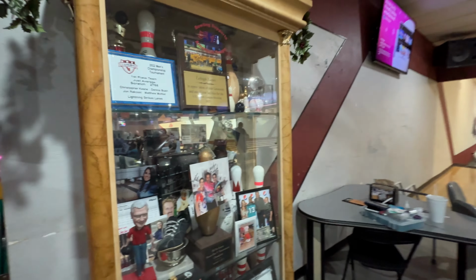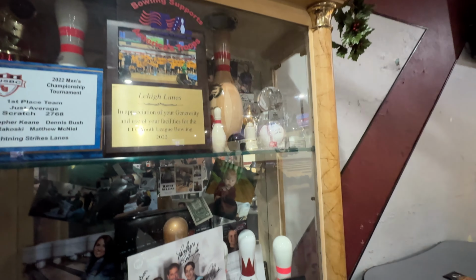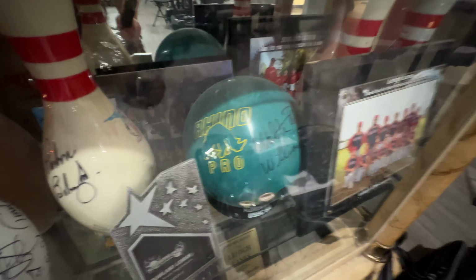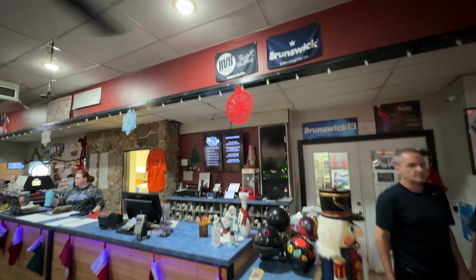And they do have a showcase here of some awards and some signatures of some pretty popular people that have come across this place. There's Parker Bohn and his kids. Walter Ray. That's pretty dope. And you could tell that this place is very community oriented.